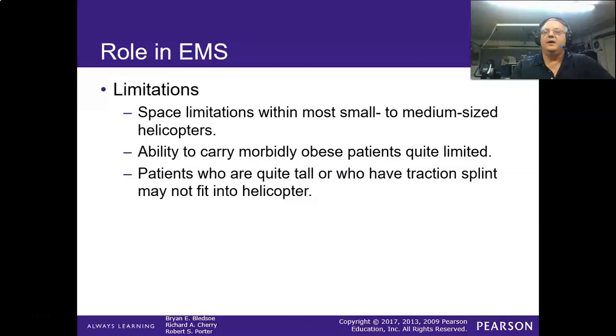All right. Remember that the aircraft has small limitations. They can't carry really big people. Okay, 350 is about the limit on your smaller aircraft. The Augusta can take a little bit heavier patient. But again, especially during the summertime, when it requires more fuel and lift to get the helicopter off because of the weather and the actual physical air current problems, they have to actually dump fuel in order to carry.